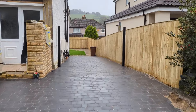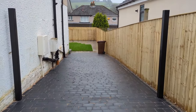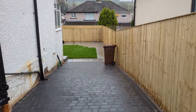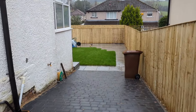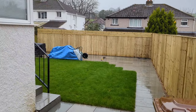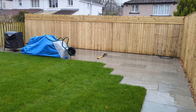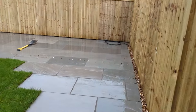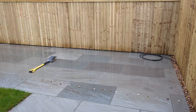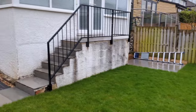Here we are back at the job. The grass is looking nice down there. Yeah, it looks well lush, doesn't it? All this rain. They've put these pebbles out. I think that's where they want the shed, their office. They're getting an office built. Yeah, looks good, man.